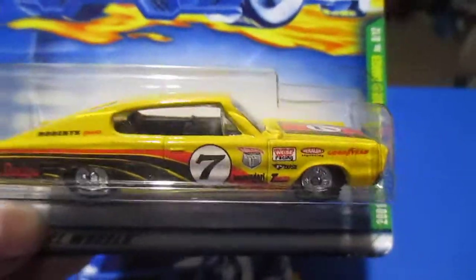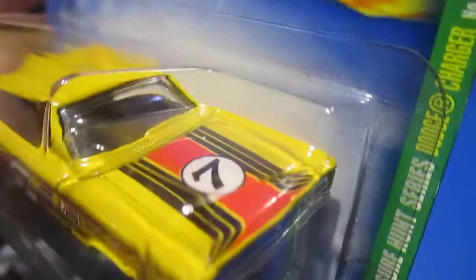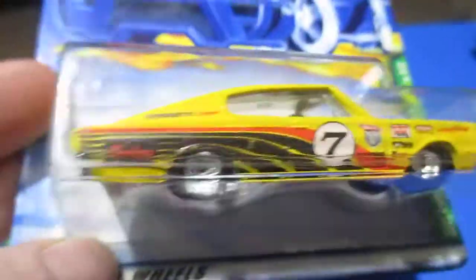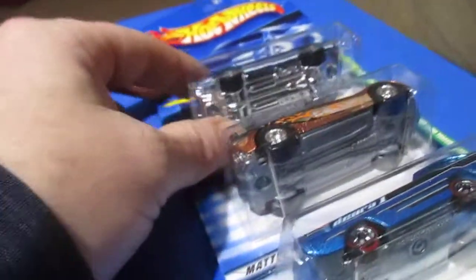Number eight. They just call this the Dodge Charger. I believe this is like a 66. But it just says Dodge Charger. So some of them had rubber tires on them. This one does. You'd be disappointed. At least some of them didn't.